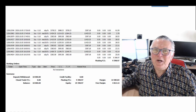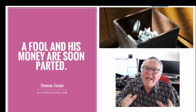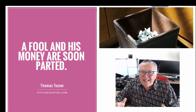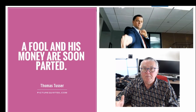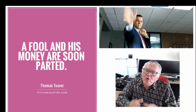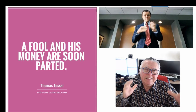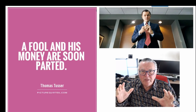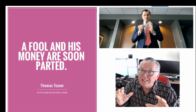Okay, so let's move on. Now, here's a saying that should be on the wall of every Forex trader or any trader. And this saying is, a fool and his money are soon parted. Very, very wise saying, and you'll realize why I'm saying this. I've already alluded to the fact that this trader has no idea of margin management. That's one area where he will lose his money in the long run.